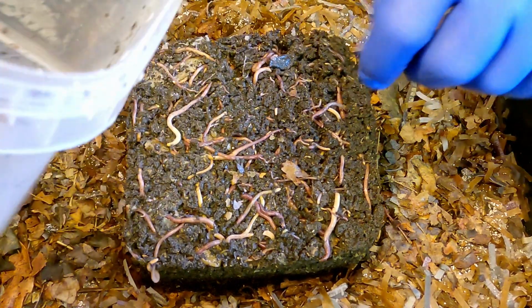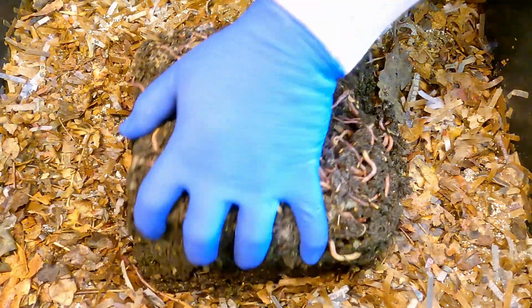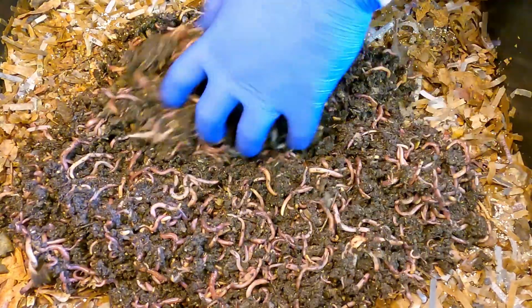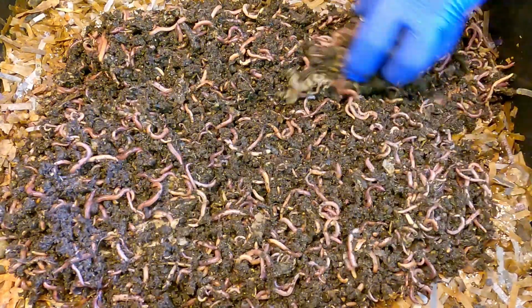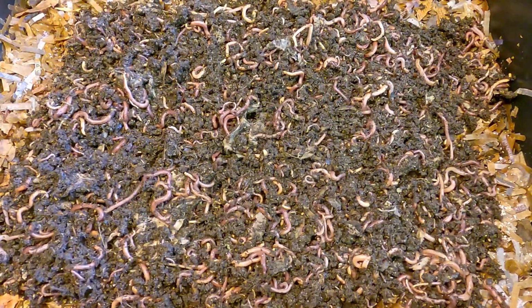See one here. Thought I saw one at the bottom. There he is. I'll check that again, but let's make sure all these little guys have equal access to the material below them. I'll spread them out a little bit here. And once they're situated, we can cover up and we'll be done.